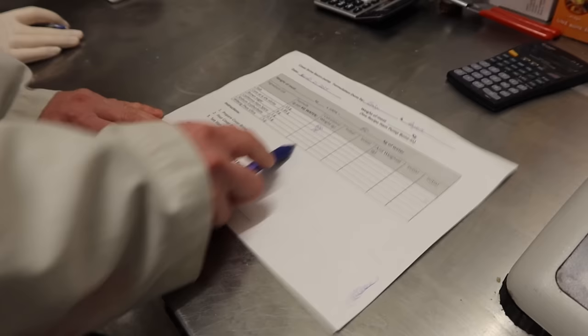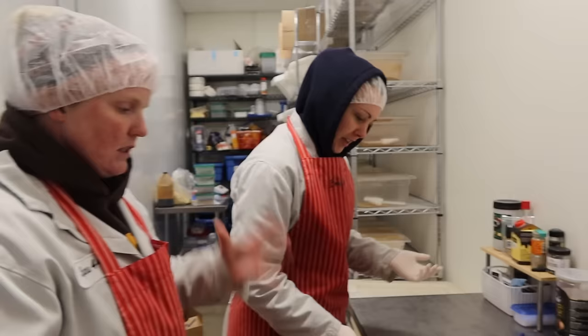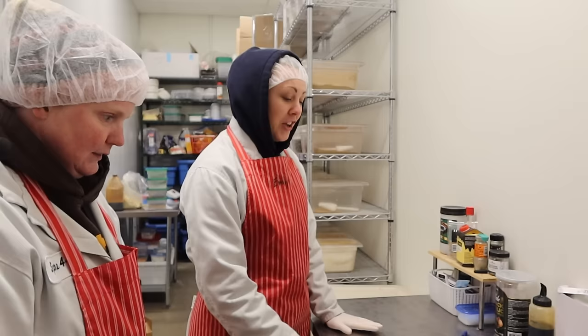Cool. So that's some of the stuff you learn at Olds College. You can change the weights, you can change the amounts, and you're going to get the exact same product every time, correct? It's all calculations. Yes. If you do all your calculations correct, everything will be perfect. And have you guys had the bacon from here? Yes, it's very good. Nice. All right, well, I'm going to watch you here.